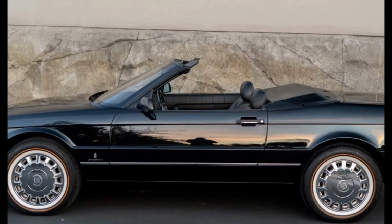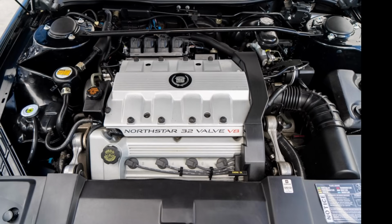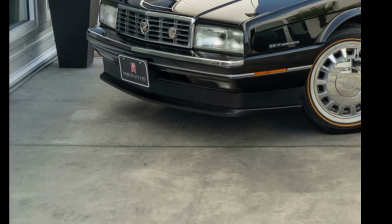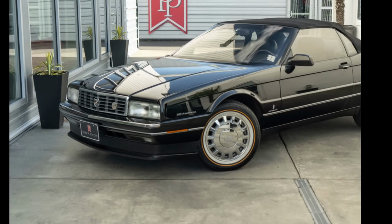This gorgeous two-door convertible was awfully underpowered though. Its V8 power plant only made around 200 horses. As a result, a sprint to 60 miles per hour takes it over 9 seconds.